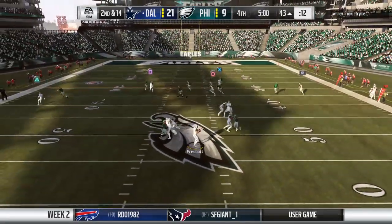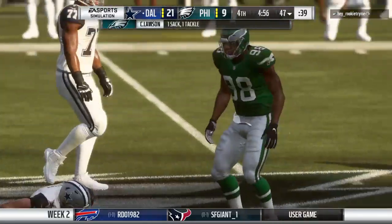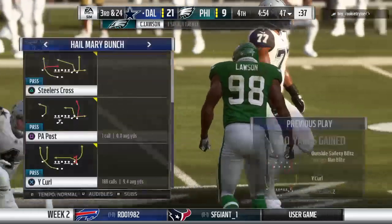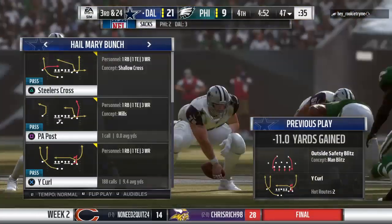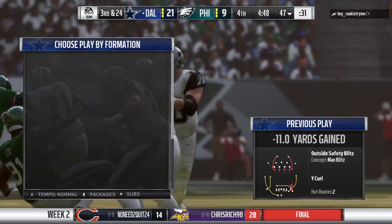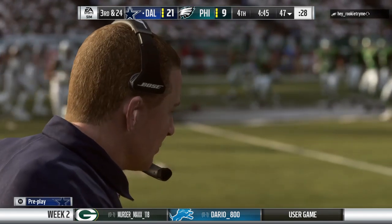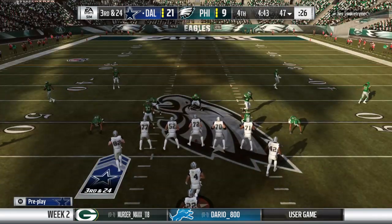Prescott now on second down. And they're going to get him. He's taken down for a sack back at the 47-yard line. Carl Lawson in there to bury him for a loss of 11. They'll need a big play here. Will Dak and the Cowboys after the sack. It's 3rd and long.